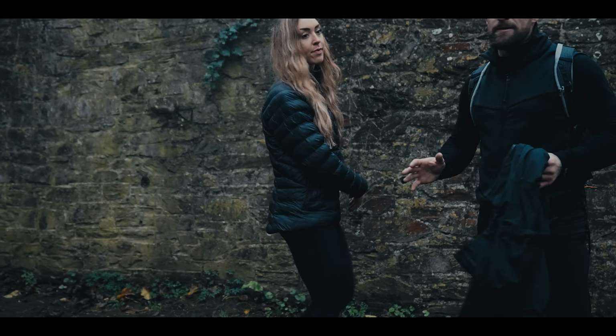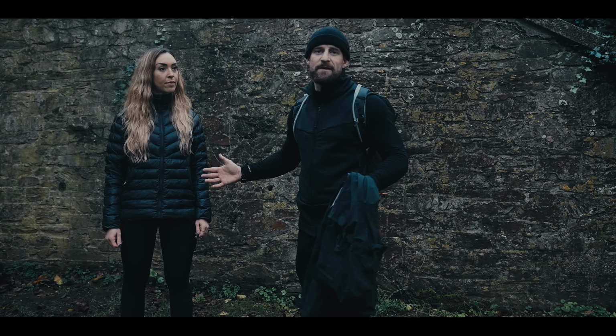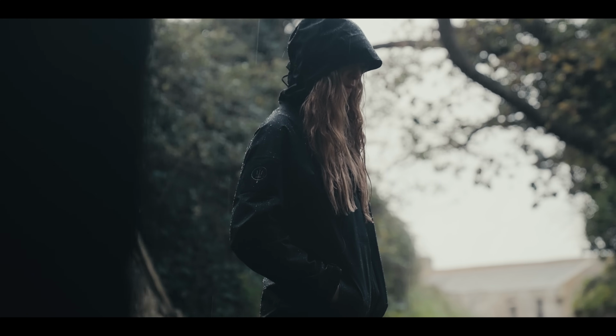That's the main points of difference throughout the jacket. Other than that, the main features remain the same as they do across the men's and the women's range as well. The next one that we're going to talk about is our Aigis jacket.